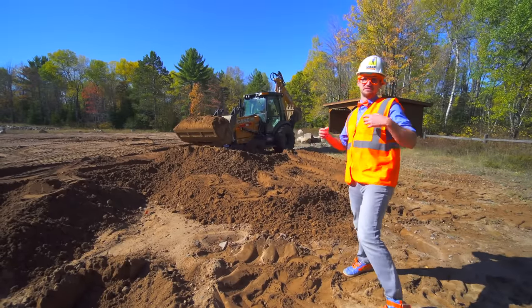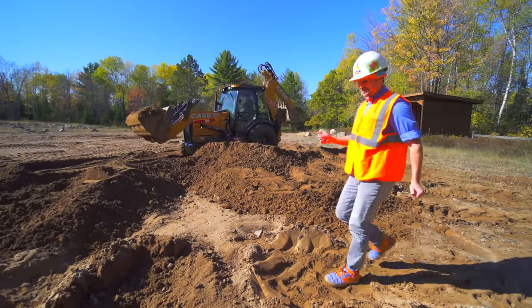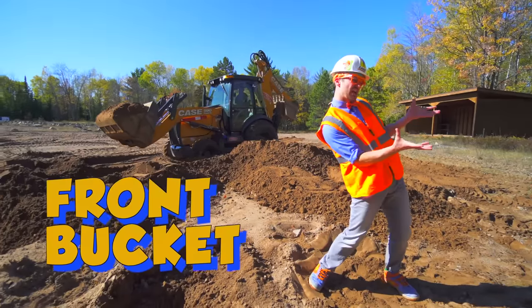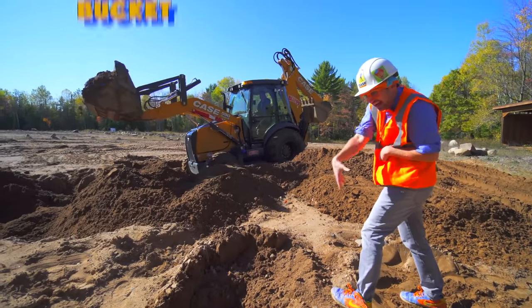Backhoes are the most versatile machine on the job site because it has the big front bucket and the small back bucket.